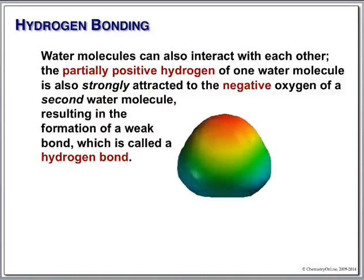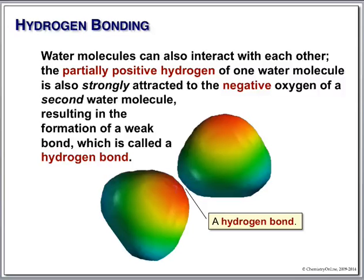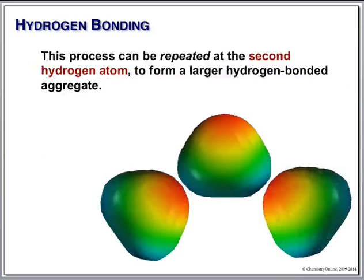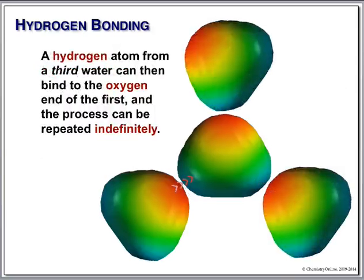and I brought it up next to it, I could form a complex with the negative end of one water interacting with the positive end of another. This is referred to as a hydrogen bond. Now in water, I could do this again. Put another one here, and now I have two hydrogen bonds. I could do this again. Take it, tip it like this, hydrogen, oxygen, I now have three hydrogen bonds.